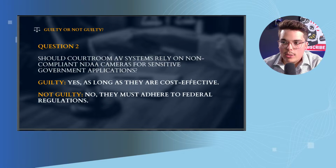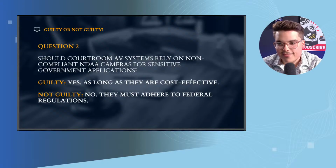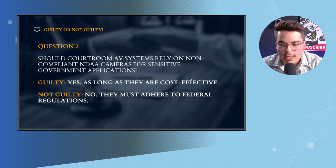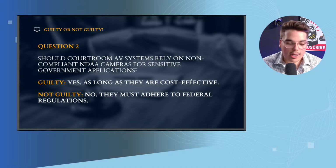Okay. Should courtroom AV systems rely on non-compliant NDAA cameras for sensitive government applications? Guilty or not guilty? Okay, based on your presentation, I will say not guilty. They must comply with regulations. That one's easy. That is correct. Verdict is not guilty. Yes, sorry. Not guilty. Right? Thank you, Tess. No, they must adhere. Of course it's not guilty. Yes, thank you.